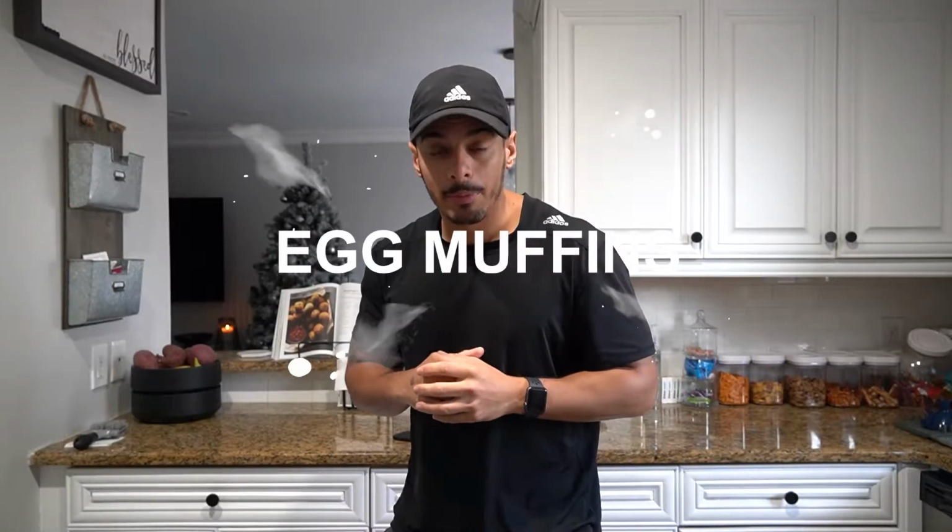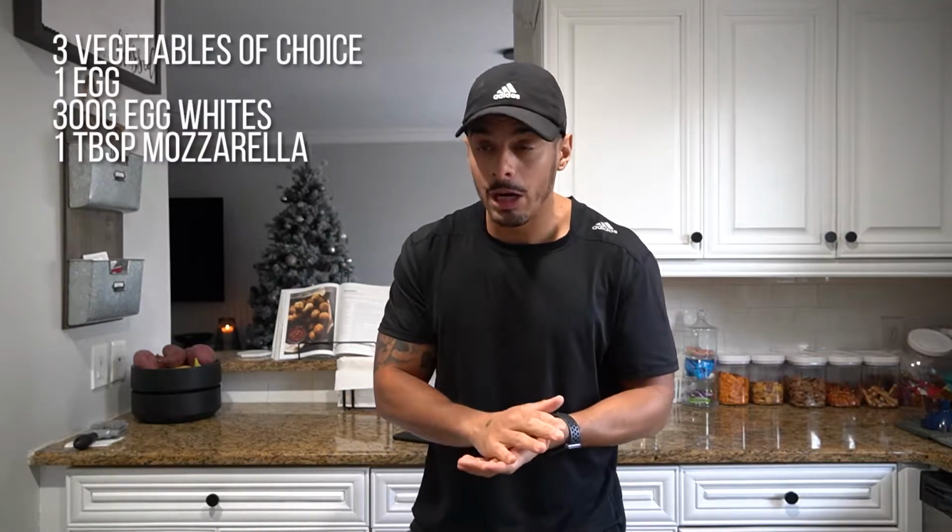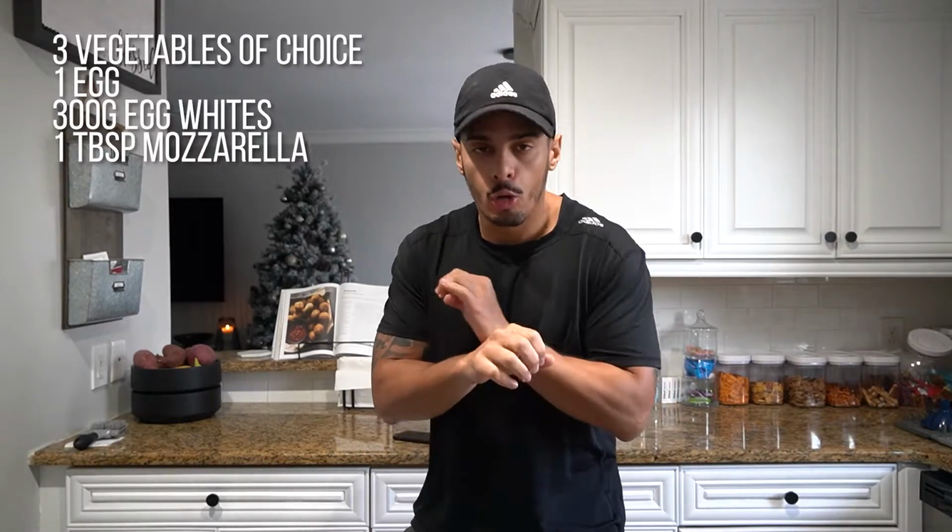The final recipe we're going to be making is an egg muffin recipe. It's super easy. It's great for food prep. If you're somebody who doesn't like eating breakfast and you need something quick and easy in the morning to pop in, great recipe to go with. Super easy to make, so let's get into it.